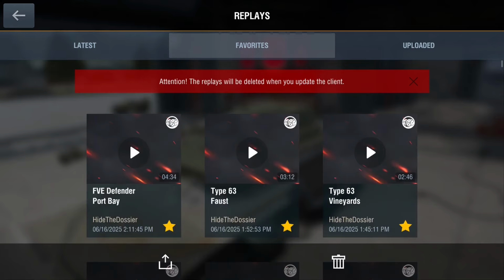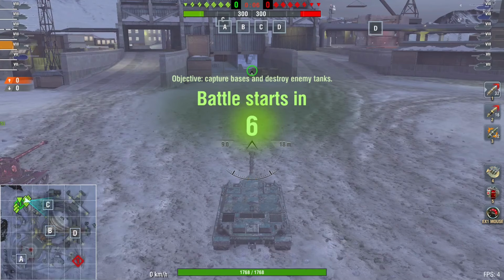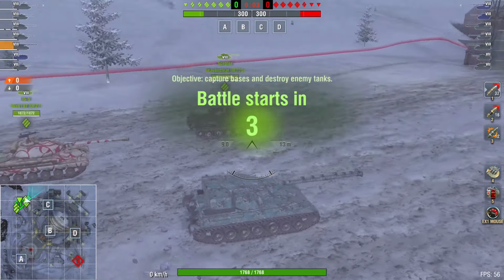The next battle is on Faust. I did want to show this one as there is an enemy Type 63, so you can see this tank's armor and how it does in a live situation as the enemy. But of course, with a fair few heavy tanks on the enemy team, I'm expecting them to go towards base C or D.